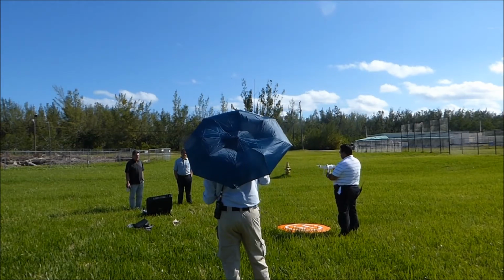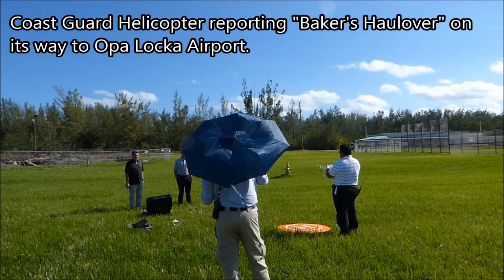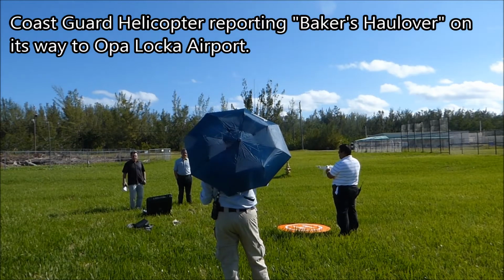Westbound traffic, Coast Guard helicopter 6545, we're 1 mile east of Baker's Oliver, westbound, 500 feet towards Opelika. Oh, they already got it.